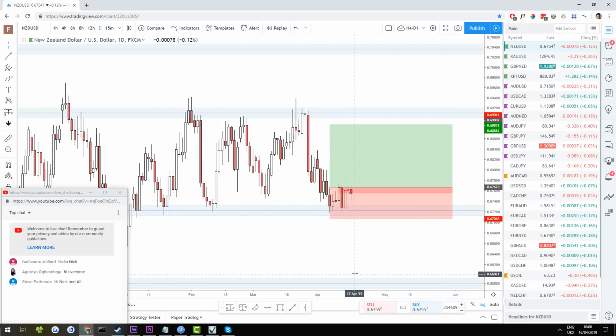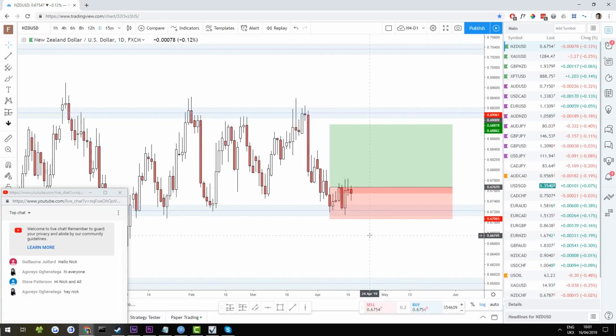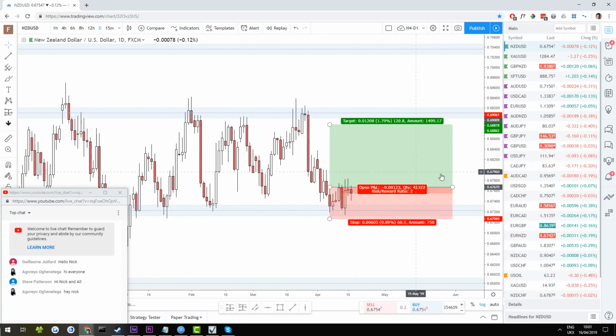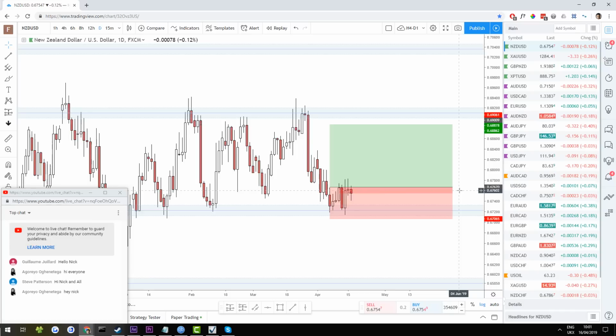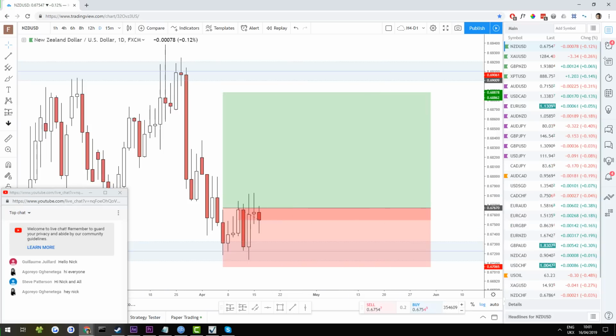First of all, New Zealand USD. I closed this one out with a very minor loss yesterday. It's just been open way too long and it hasn't really been doing what I wanted it to do. So this one's been closed out. It was closed out, I don't know exactly where, but off the top of my head, it was roughly around about here.